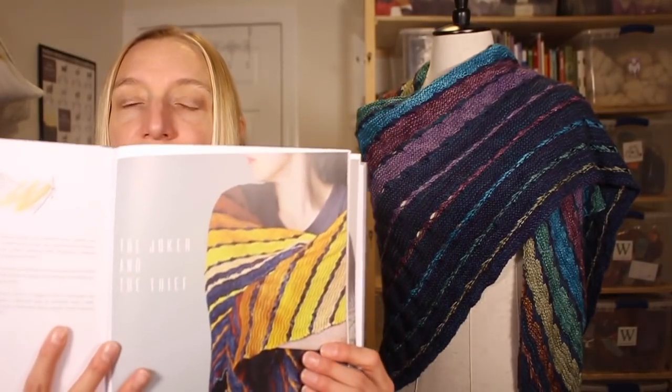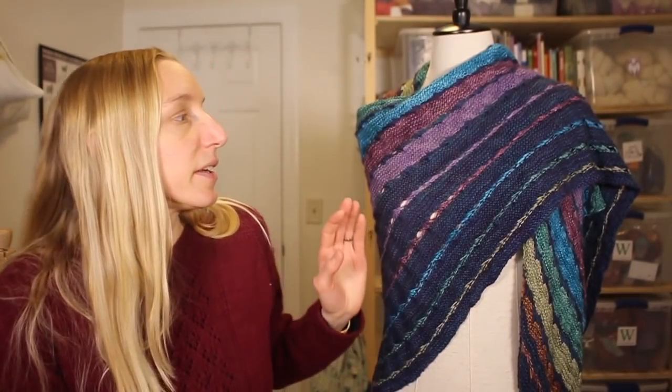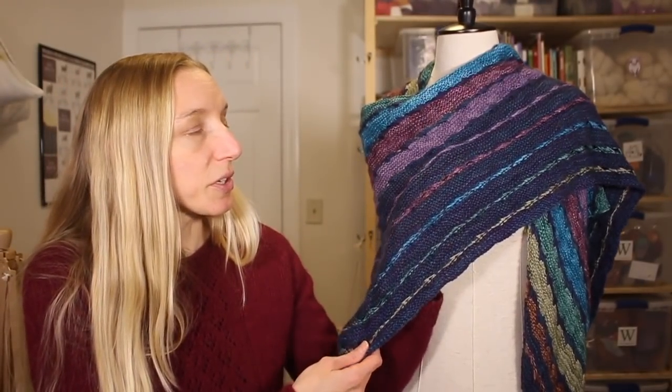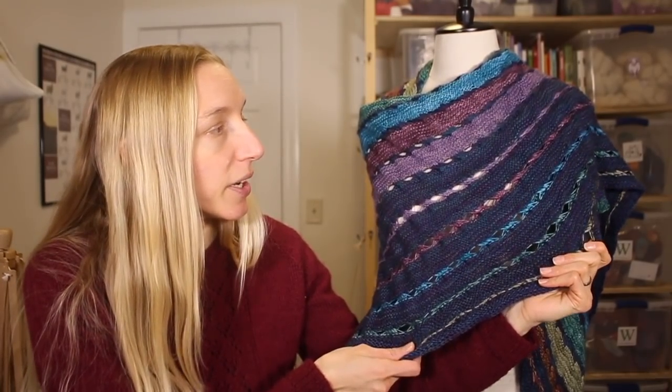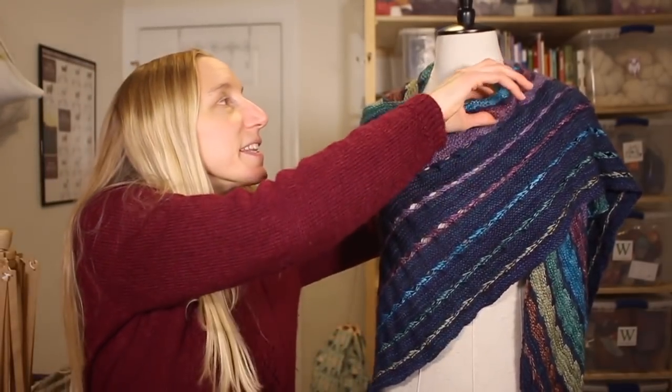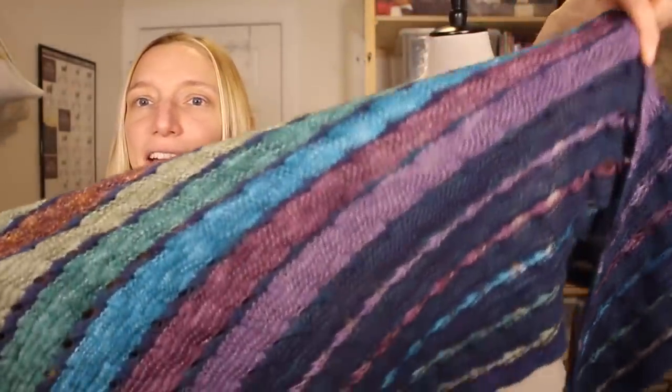So as I said, this is the Joker and the Thief Shawl, and this is her version of it, which I think is quite beautiful. I knit mine out of Old Crow Art Yarns gradient colorway, the Devil's Macaroon, I believe it's called, and the School of Sweet Georgia yarns in this Evening colorway, which is one of their new colorways for the autumn winter season. And this shawl is a beautifully oversized shawl, way bigger than I usually would wear.